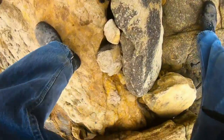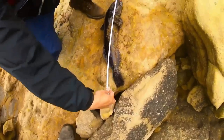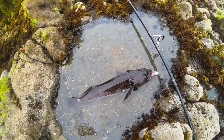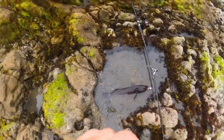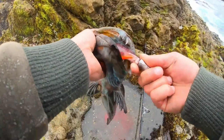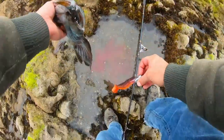Let's see. That looks like a keeper, huh? Watch out for the hook. Oh yeah. Okay. Yeah, that's a good one. Yeah. All right, thank you, man. So I'm gonna keep this one and bring it on home. I'm gonna bonk him on the head with the end of the knife. And that was on my big hammer swim bait.